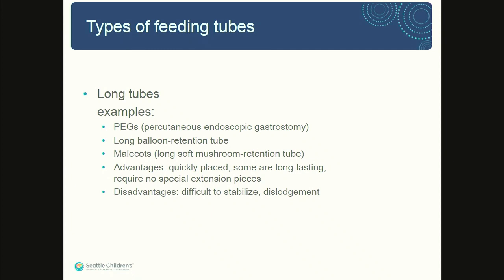So you've probably seen some of the long tubes before. They're not used too often, but sometimes you'll see them. The endoscopic tubes, the PEGs for short, are all long tubes initially, and some of them are later transitioned over to skin level tubes. Then we have our long Malacot tubes, which are kind of reserved for neonates, usually very small neonates who are kind of unstable, who don't do well with a longer anesthetic, so that they can quickly put in a long, small Malacot, and we can transition that over to a skin level device later.